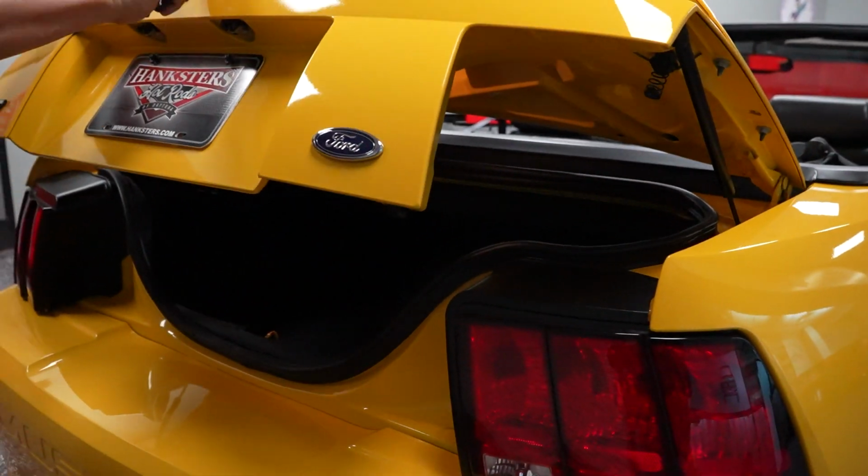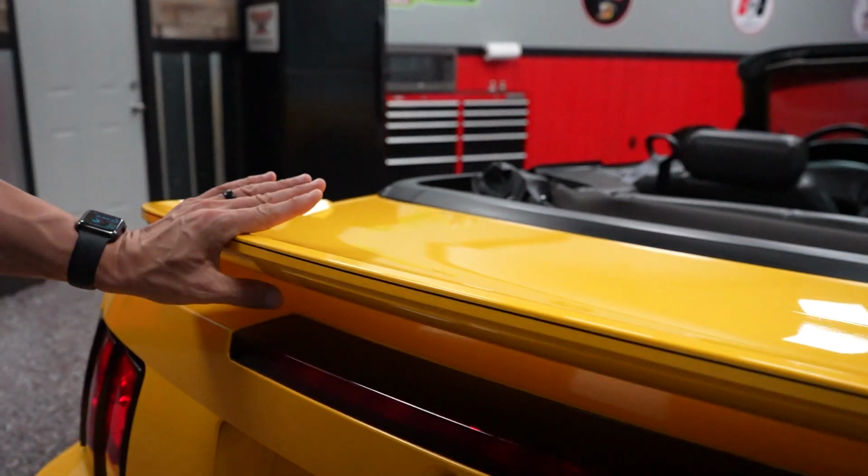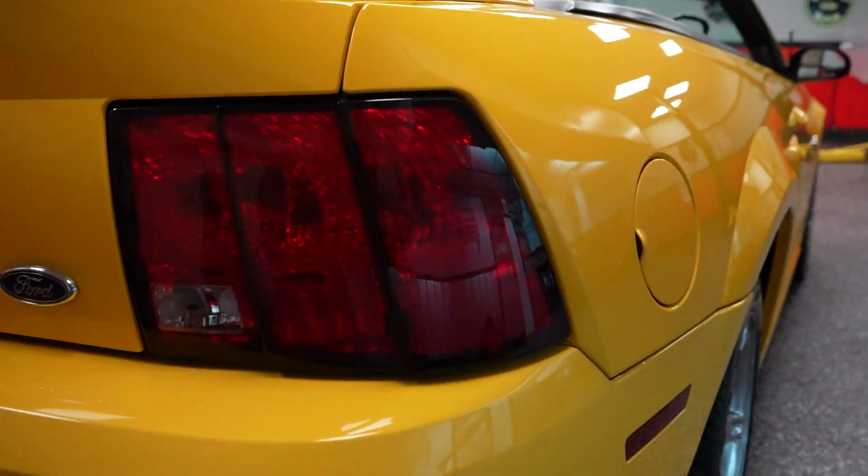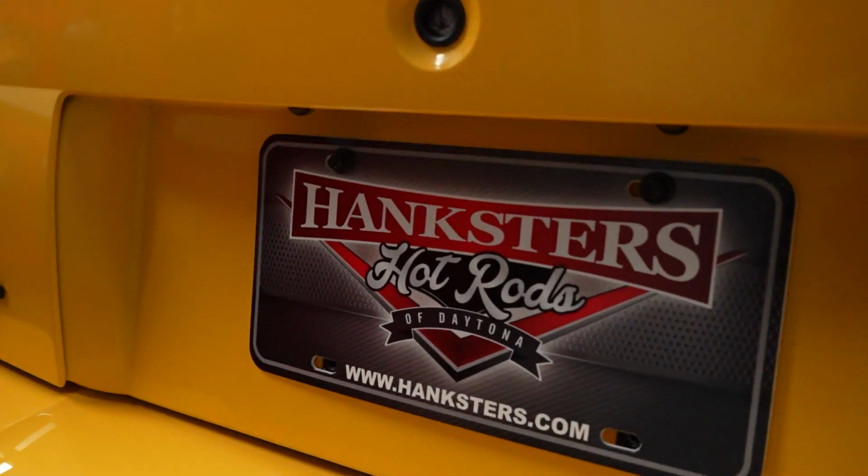Third brake light up in the deck lid. Car does have a spoiler on it. You'll get that cool Hankster's Hot Rods plate when the car shows up.